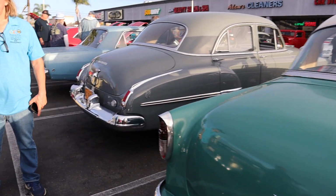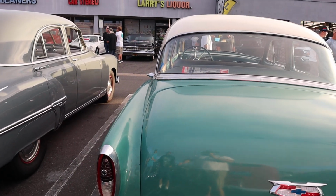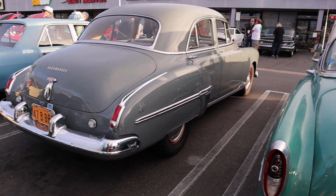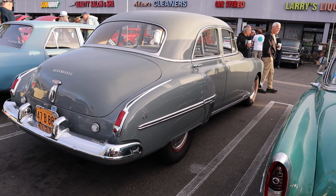It's cool to see the four-door and a four-door next to each other because all the similarities, they're very much the same, but there's little things that are different. You know? Because this is a what year? 54. 54. Okay.